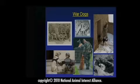So this shows war dogs, and there's a lot of emotion connected with this function. In the middle, it shows the large dogs that were the predecessors to the Mastiffs. This particular breed is now extinct, but it's believed the Mastiffs evolved from this very large breed. Upper left-hand side is a dog being used as a carting dog to pull a machine gun around in World War I.